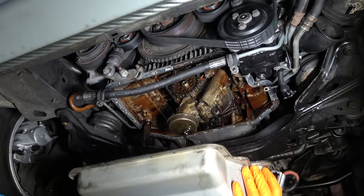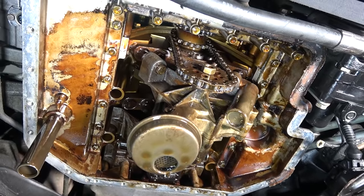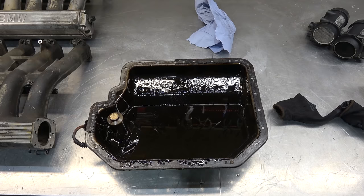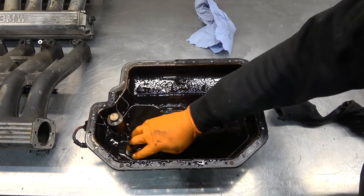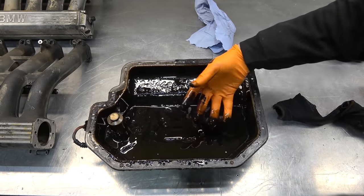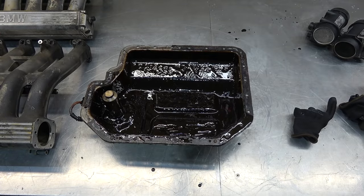Okay, it's out. Chain is good, not loose. A bit varnishy, but overall not too bad for an old engine. Let's check the oil pan. Let's see, are we gonna win some prizes here? That's sludge, yeah, just sludgy. No plastic or anything that shouldn't be in here. Yeah, just sludge. Okay, good. So we're gonna leave that on the side and go back up top.